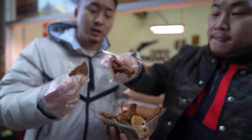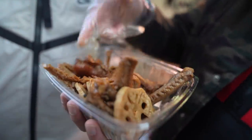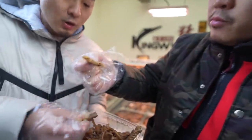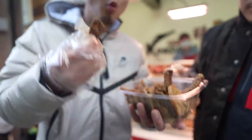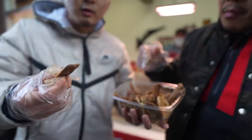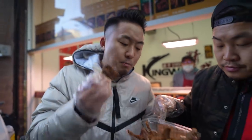All right, last pieces here at King Wu. Here, I got some beef. Dave, we got the pig trotter. I'm gonna recommend people get the duck necks and the tofu. Okay, here's what I recommend: get this beef and you go home and warm it up. You can put it in soup, grill it a little bit, pan fry it, even microwave it, make it all juicy.